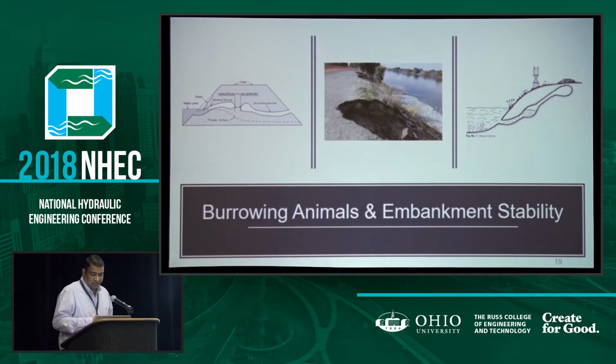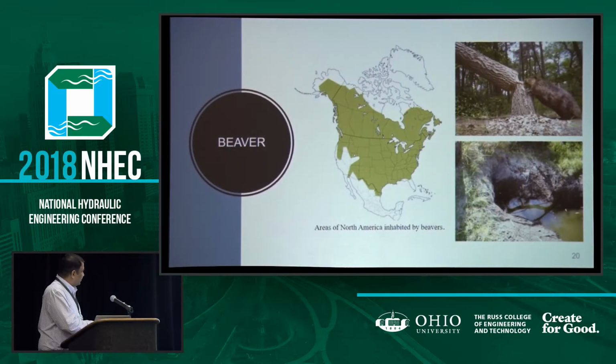Little detour here, the burrowing animals and embankment stability. Has anybody seen this situation during the inspection? Not very often. Look, these are the rodents, right? Or the beavers, this is the population or the existence in North America. They can be seen anywhere in the United States.